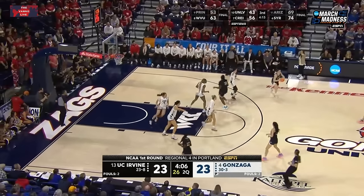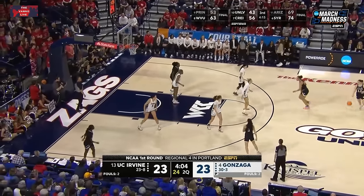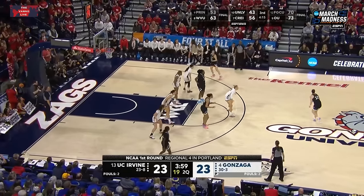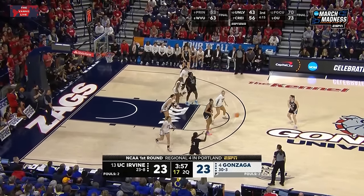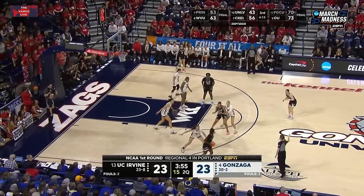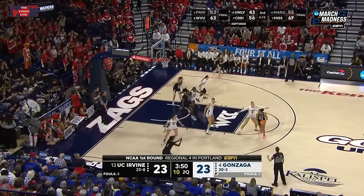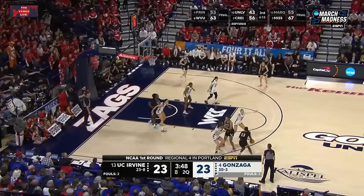I think those drives for Gonzaga on the baseline are going to be tough to make passes out of. There's 4 defenders coming to the lane. You're going to have to skip it somewhere else, throw cross court, but those passes in the lane are tough. 23 apiece. Irvine looking to reclaim that lead. It was once double figures for the Anteaters.